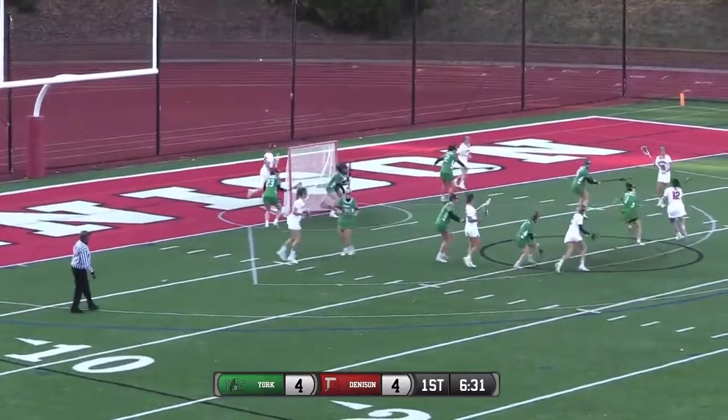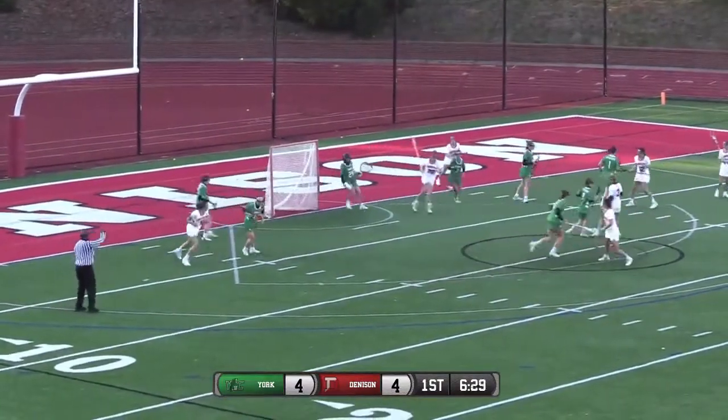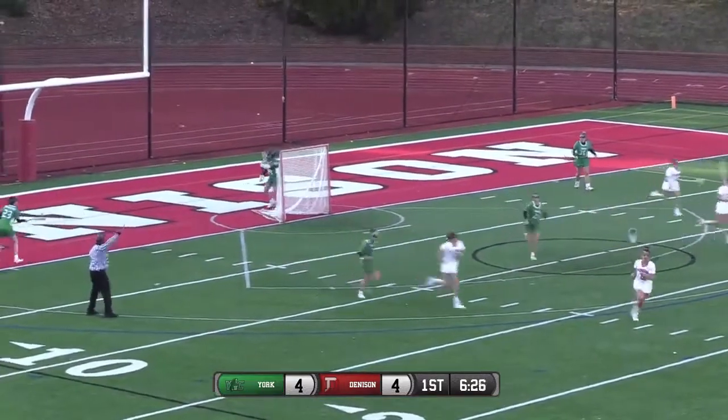Karsh trying to find a lane herself. Gonna shoot that ball, and it's going to be saved right in the middle on the offhand, as we said earlier.